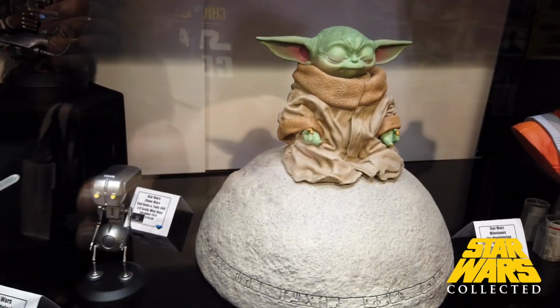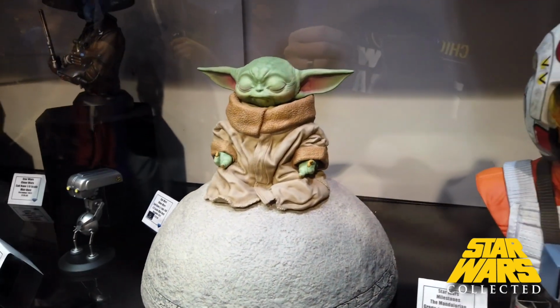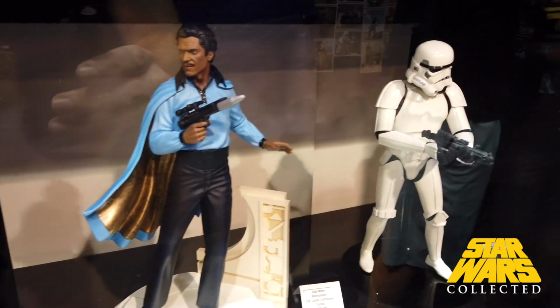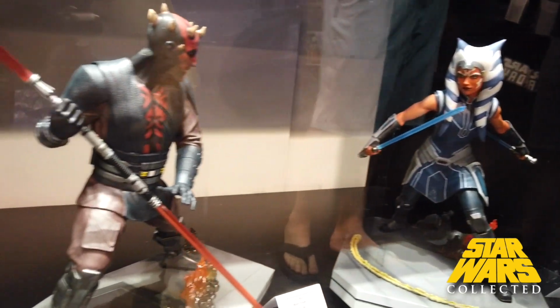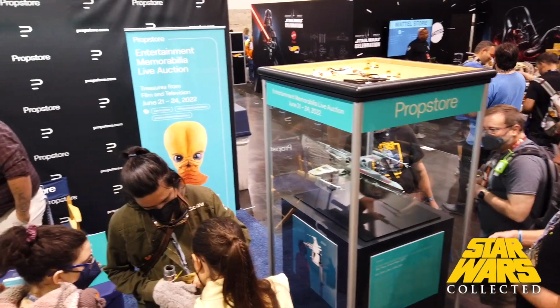This piece I've seen quite a few times online, but in person the scale of it is actually very cool. And a little more original trilogy love here with Han, Lando, and just a generic Stormtrooper, but nice to see that stuff too. And then we have some kind of Season 7 representation here of the Clone Wars, and our man of the hour.